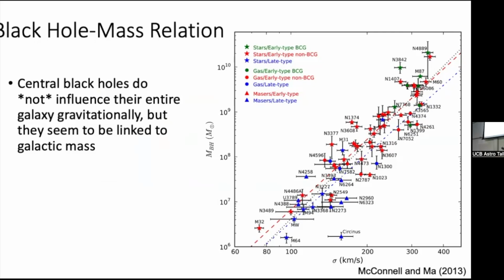Because we can't actually measure individual stars the same way that we can in our own galaxy. We can't resolve them. Instead, you look at their bulk motion, and there is found to be a correlation between the mass of the supermassive black hole and the velocity dispersion in the galaxy. Slightly misleading though, it's not actually a linear relation. It's the mass of the black hole as a function of velocity dispersion. These are both logarithmic scales, but there's still a relation between the two of them.